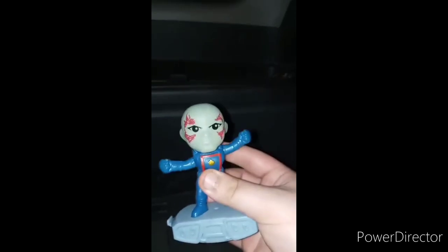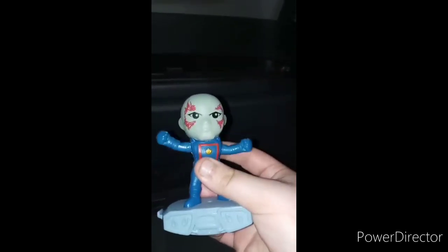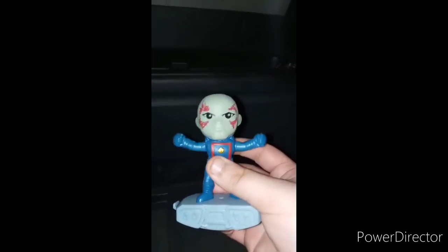My biggest problem is about the toy. They didn't even add his eyebrows to it, because I forgot, Drax does not have eyebrows at all. So this is the gimmick. It looks like he's pretending to punch you or whatever, or probably he's just dancing. And this is the other gimmick, just like the other ones. And of course he falls down.